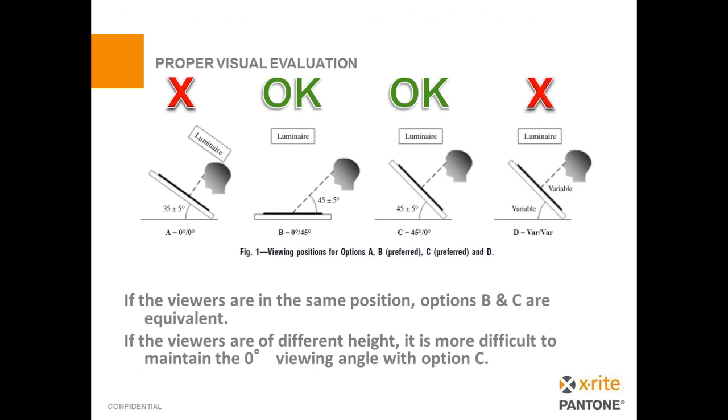Just want to take a moment to show you a couple yeses and nos about proper viewing. You have to realize that anybody can view an object and assess the color, but the method by which you do it is very important and needs to be clearly defined. We have some scenarios here.